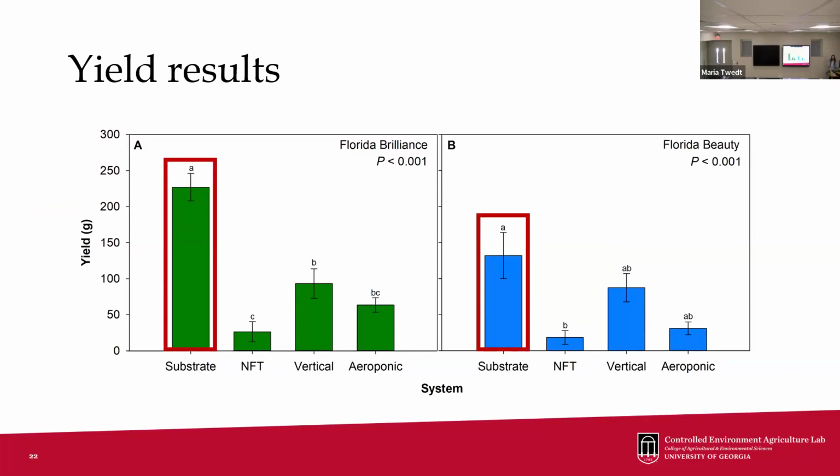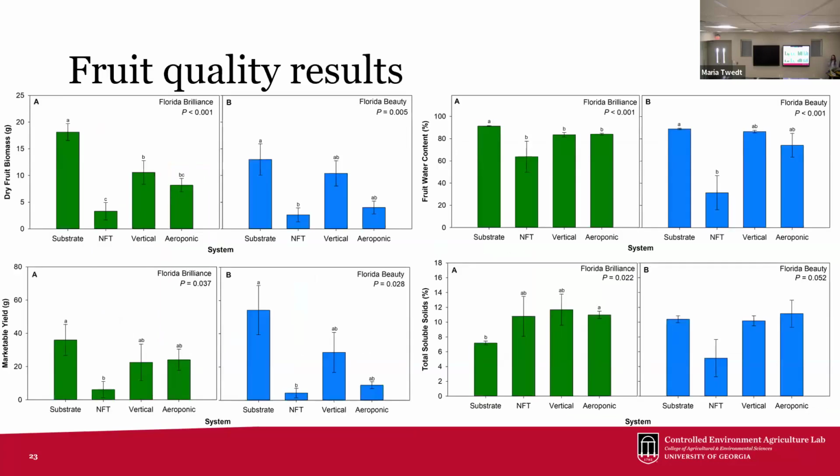And before we get into maybe why that was the case, we're going to look a little bit more closely at the fruit quality results. So on the top left, you have the dry fruit biomass, and then the marketable yield. And on the right, you have fruit water content, and then total soluble solids.